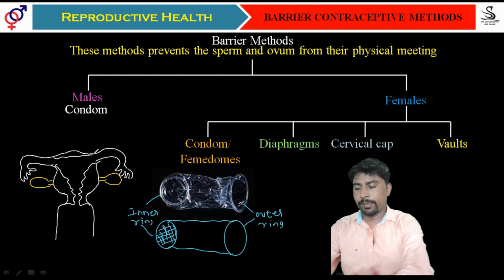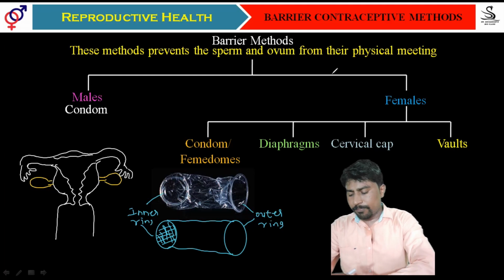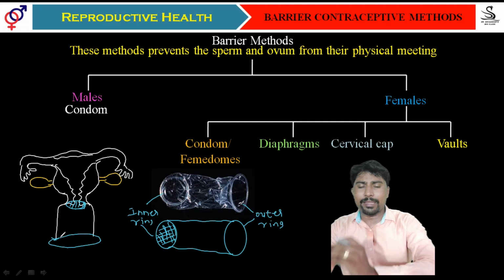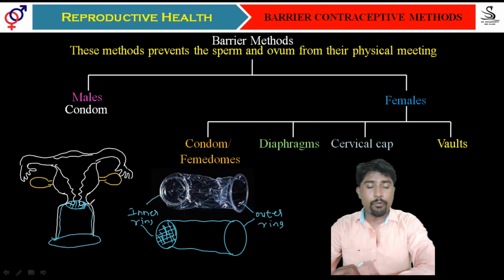How are they going to be fixed then? Okay, see here, the inner ring is there, and these are self-usable. There is no need for any doctors or anyone else while using these condoms. This inner closed ring has to be placed upon the cervix. I will just try to show you over here. Suppose this is the inner ring. I told you the inner ring is a closed one. And this outer ring, students, is going to be fixed in such a way that it covers the labia minora. You know that in the female external genitalia there are labia majora and labia minora, the inner skin folds. So by covering those inner skin folds, the labia minora, the outer ring is fixed. And the entire tube lies along the wall of the vagina. After that they can go for coitus.